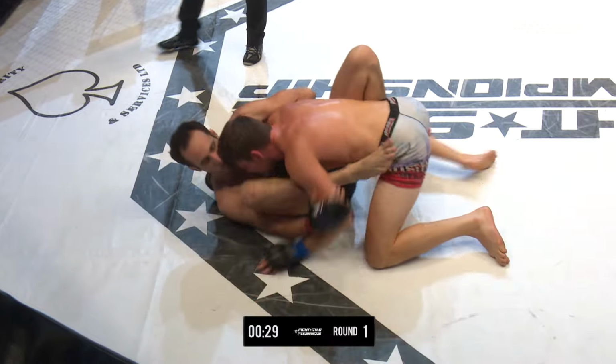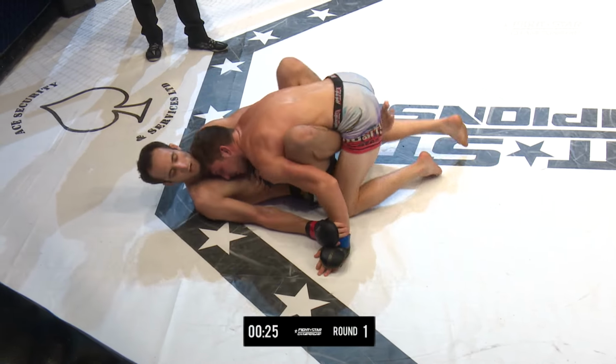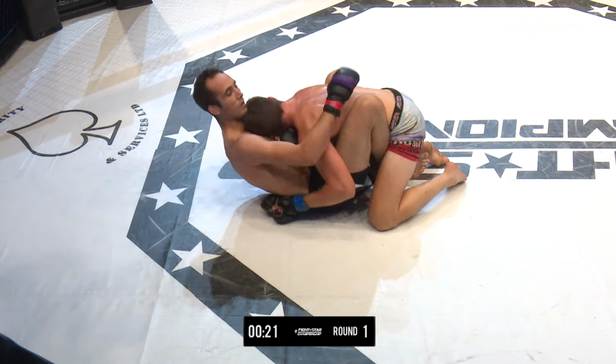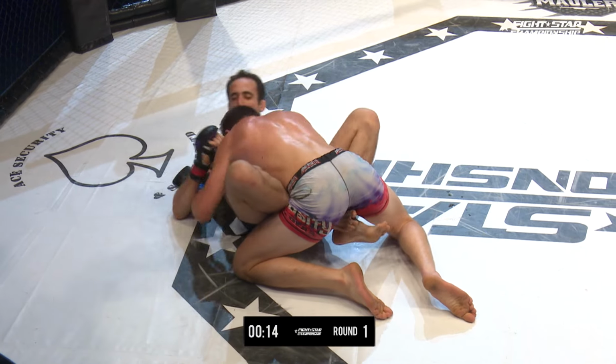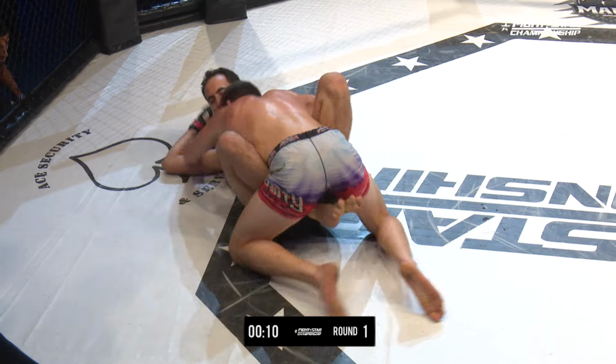Good head position, nice hips to not get swept. He's got to be careful though of that arm that Grace is trying to control. Looked like he was trying to set up a potential triangle. Grace works up his back here with the butterfly hooks, looking to mix in the sweeps with the triangle attempts.